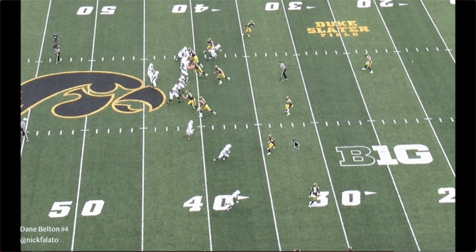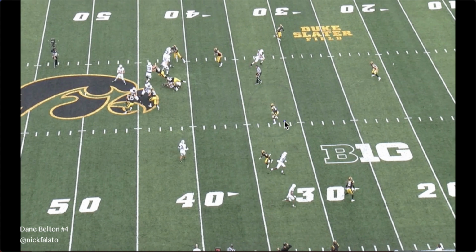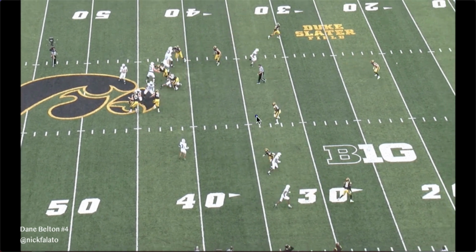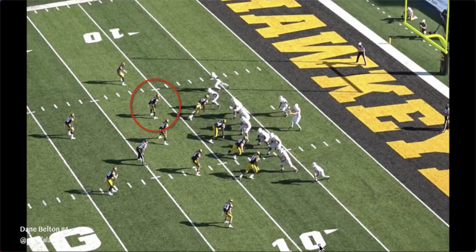But I just kind of wanted to show how the number 3 goes down. Again, this isn't stubby because this safety isn't handling the number 2's vertical. He looks like he's playing a robber type of role. I'm not 100% certain what he's doing here, trying to bait a pass probably because Iowa brought that blitz. I think he's probably just executing some sort of trap coverage. I just wanted to show this play as well. But we'll get into more evaluation on Dane Belton right now.